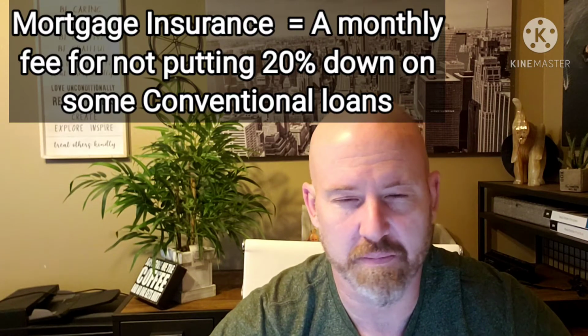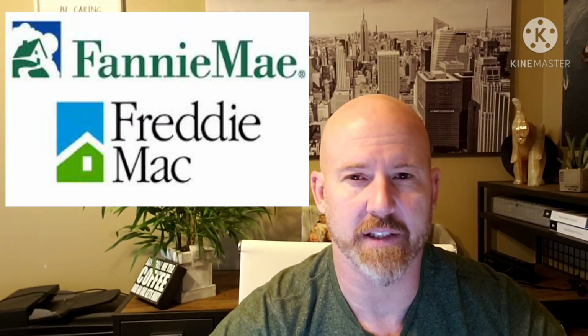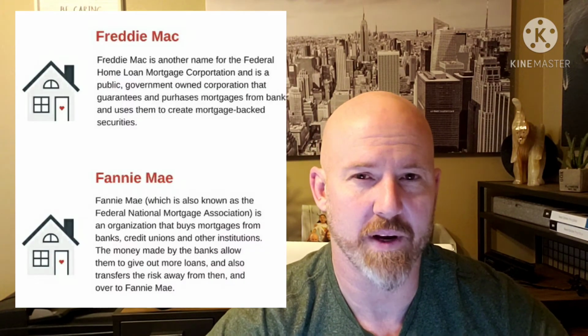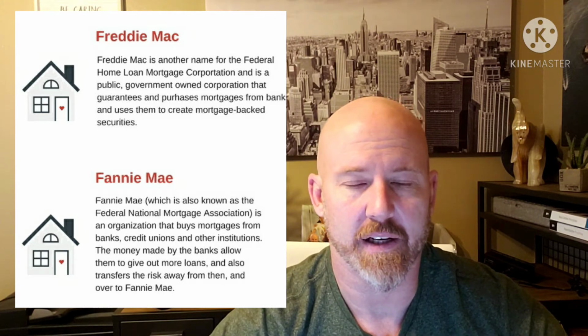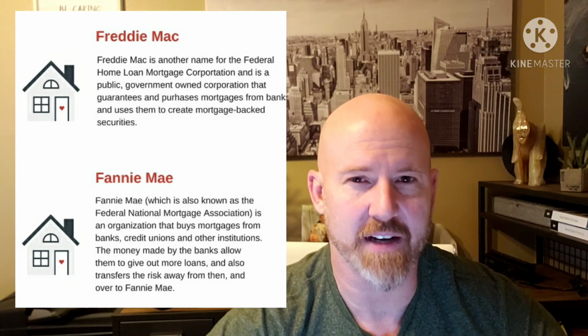Now, not all lenders have mortgage insurance. Some local lenders like credit unions and other stuff may not, but they may have higher rates. But most larger banks or mortgage brokers are going to deal in Fannie Mae or Freddie Mac backed products. So they'll have a mortgage insurance requirement whenever you purchase a home going conventional as a conforming normal loan when you put less than 20% down.